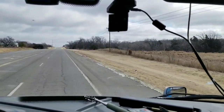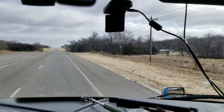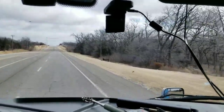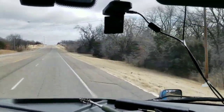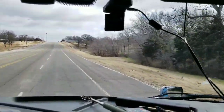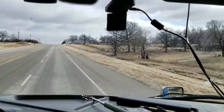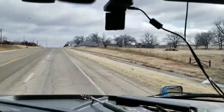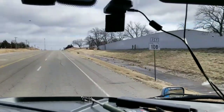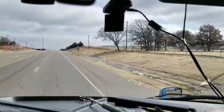Lovely, lovely day, LD Water. Sorry, I was trying to plug in my dash cam up here on the left. Drifted over to the right a little bit. Wasn't worried about it. There's no one around. The road conditions are perfect. On our way to Tulsa, Oklahoma. They must not have gotten any snow out here.